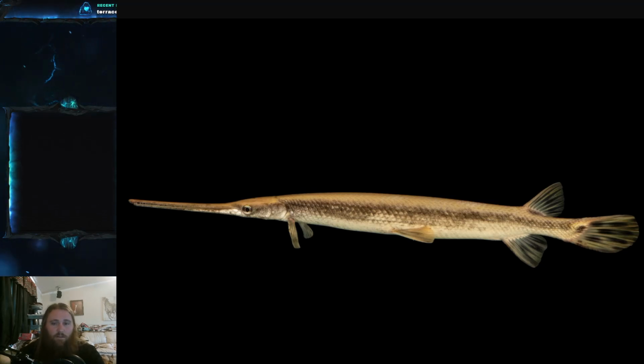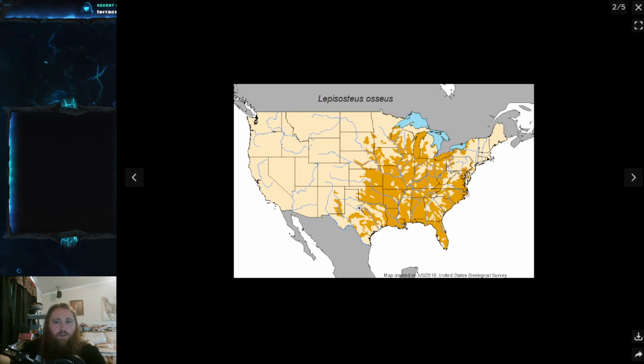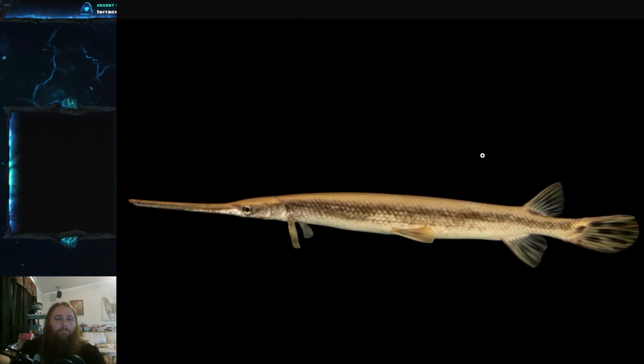Now the longnose gar is native to the eastern United States and Central America. I do have a range map right here, so you can see it's really concentrated around the Mississippi River Basin, but it does go into the Rio Grande Basin and situations like that. And then it does get down into northern Mexico, and I believe down to Cuba as well. But it's very, very well known to be in North America.